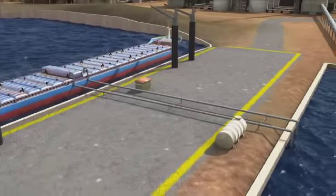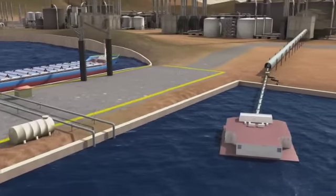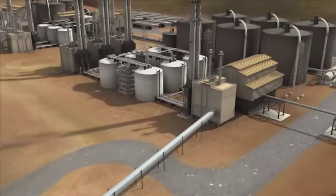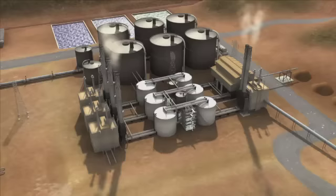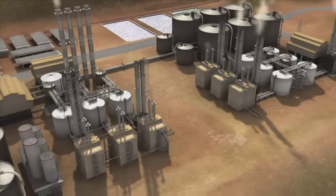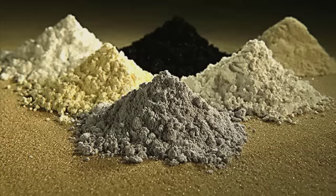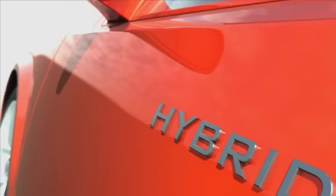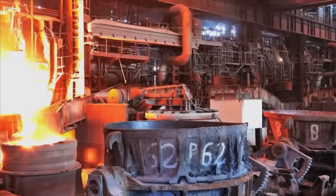The nodule slurry is pumped from the ore carrier into temporary storage ponds. In the processing plant, well-established metallurgical processing techniques are used to recover the valuable metals from the nodules. The byproduct is rich in rare earths, which are in demand for high-tech applications, and also in manganese, a key component in steel production.